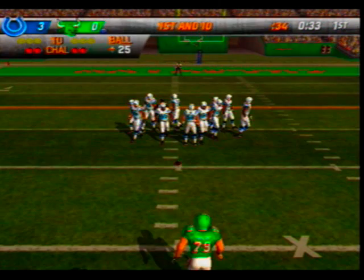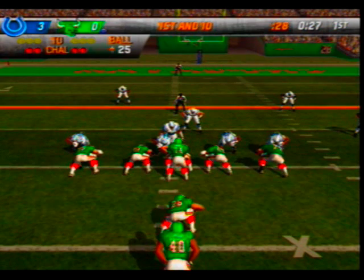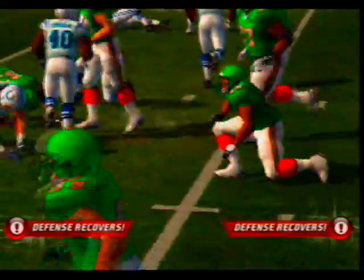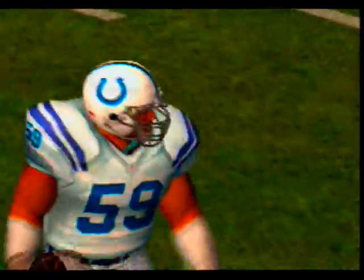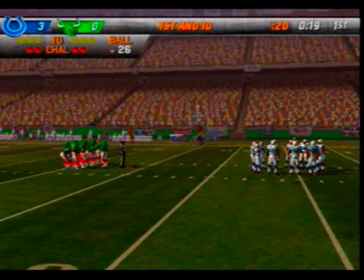First and 10. Ball on the 25-yard line. The Colts line up in a 4-3. It's on. They give it to the halfback. Puts it on the ground. The Colts swallow him, and that's a very rare sight to see him fumble. I don't recall seeing the ball pop out of his hands too often. But when you get a lot of carries, percentages eventually play against you.